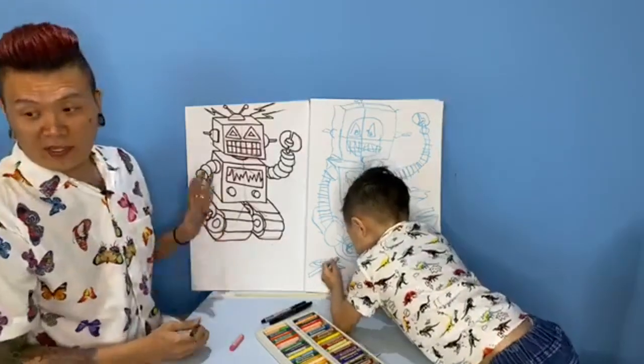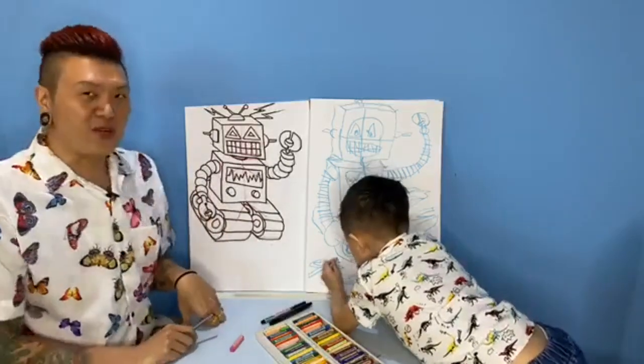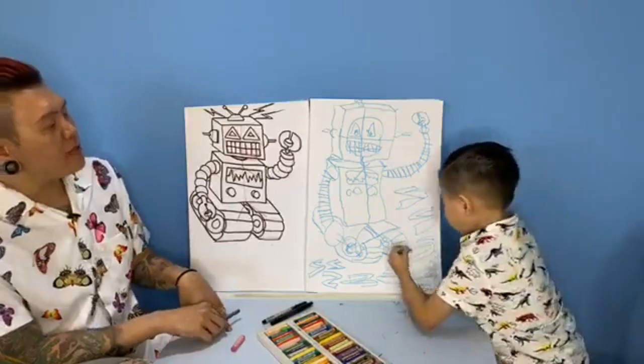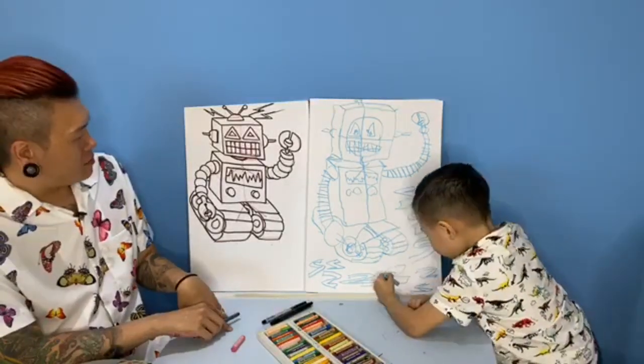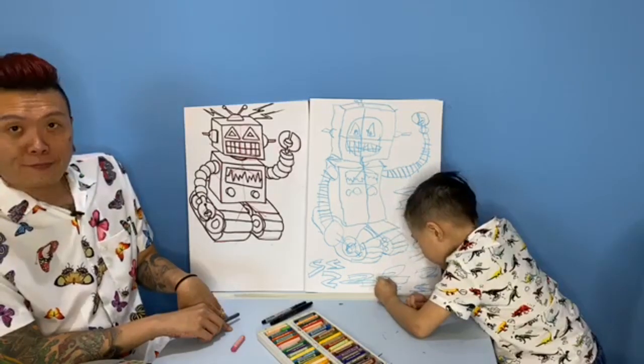Okay, this is the very basic example of how we'll draw a giant robot, or a B grade sort of robot, which is a campy sort of robot. Stuff that Daddy actually grew up with playing. You guys got that?